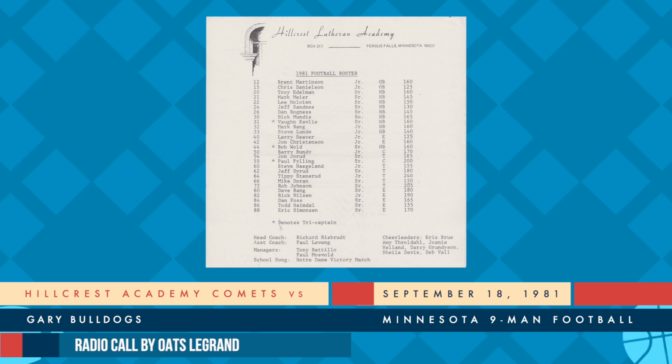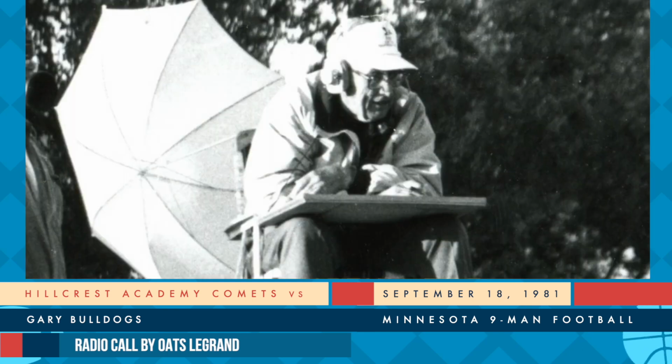All right, there's Nelson handing off, trying to get some room. Was Gunderson. He's going to get out to the 15, and that's all, and he's wrapped up there by Filling. Filling had help from Dan Rogness. Rogness not very big. He's a 145-pound senior, but I'll tell you, he's in on a lot of tackles. A real hard-noser. 4th down, Nelson back in punt formation.